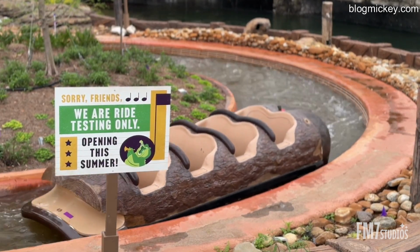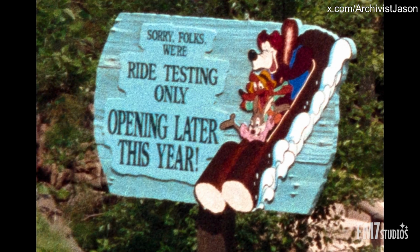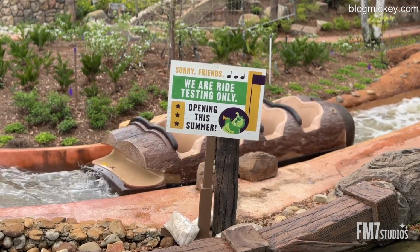These signs were actually a nice callback to similar signs for when Splash Mountain began testing in the early 90s. Apart from a few changes in wording, the signs are very similar.